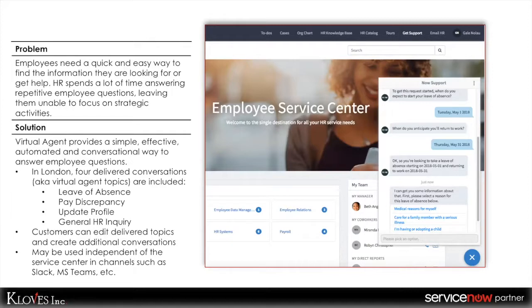Conversations can be added to by HR admins, so more conversations can get built. But think of conversations as more of a recipe, a conversation recipe that you're going to build and deliver to your employees. Customers can edit delivered topics and also create additional ones. And it may be used independent of service centers in channels such as Slack and MS Teams, etc. So this virtual agent, also known as chatbots, is now being leveraged in the London release.